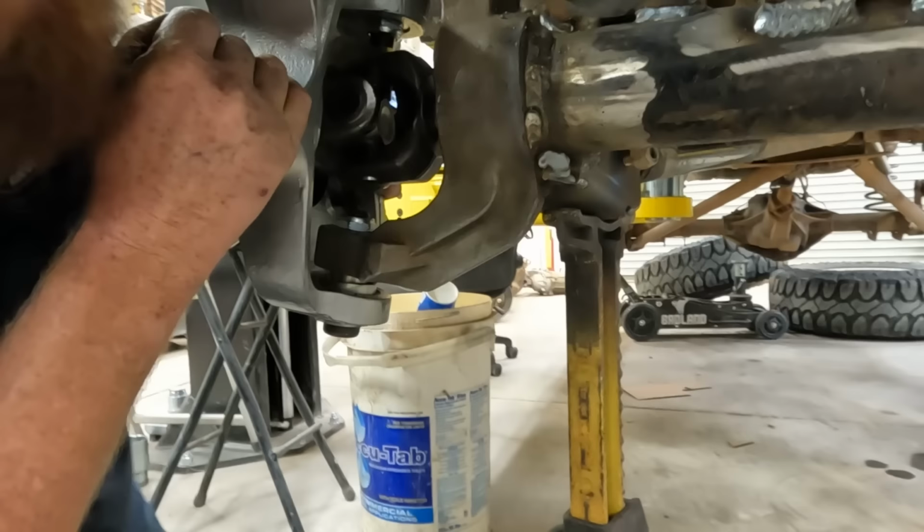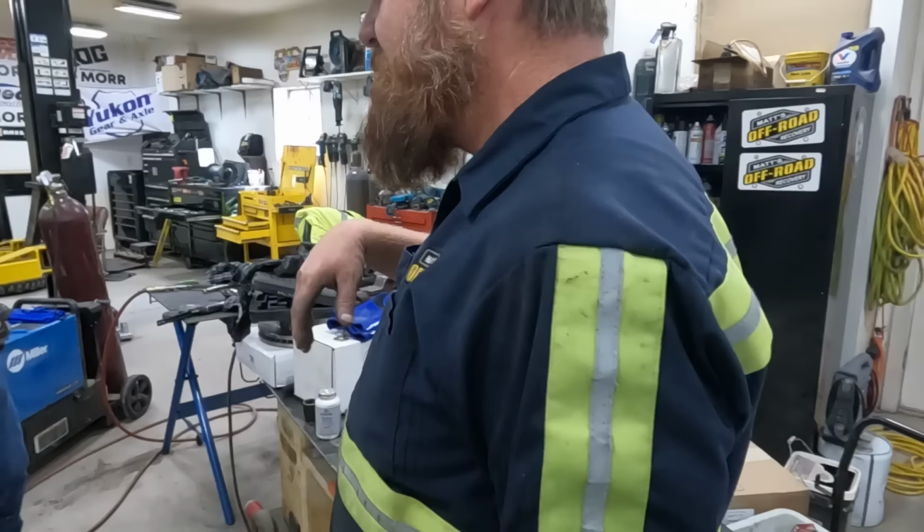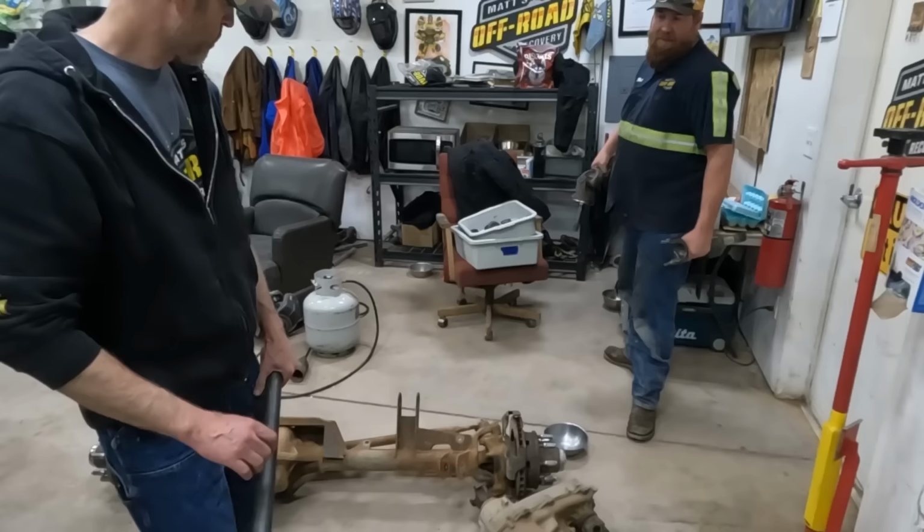So is that binding up? What are you feeling there? Yeah, it's binding. Like totally. This won't quite even close. So I think a quarter inch will do it. Let me show you what's going on with these inner axles.